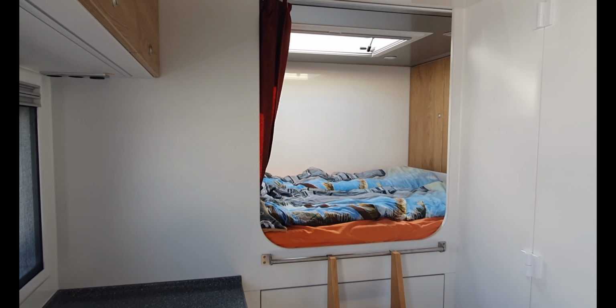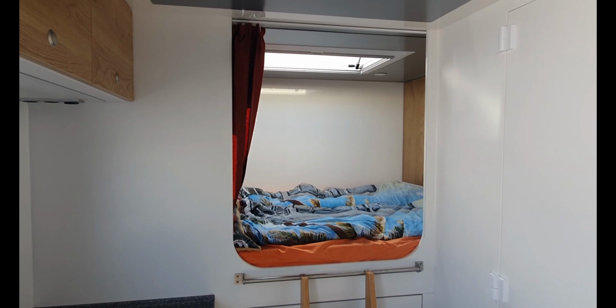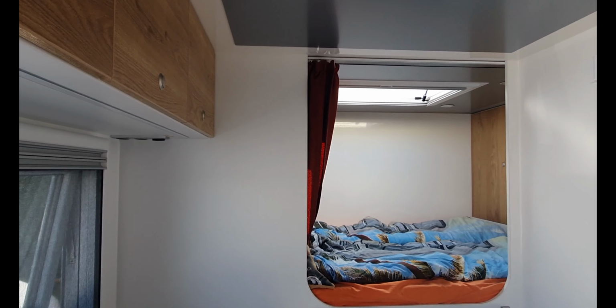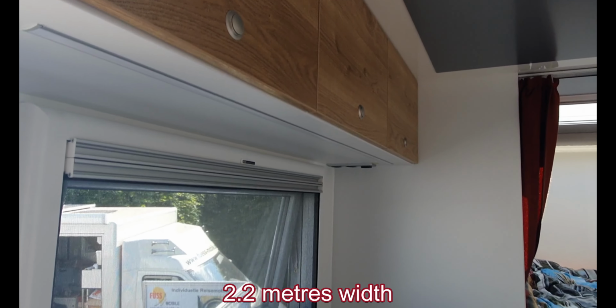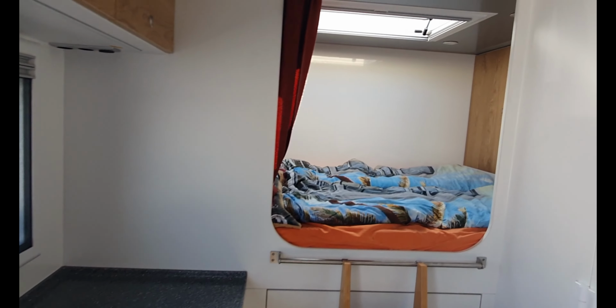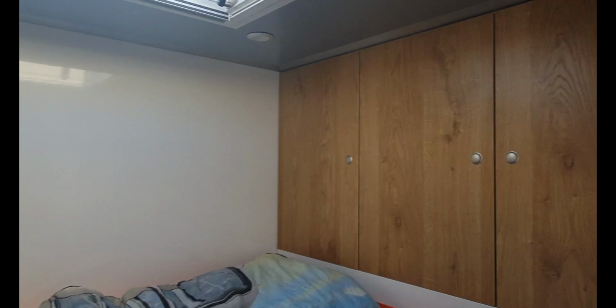Okay, so inside now, what can you say about this vehicle? We have a 4.5 meter long box, 4.5 meters inside, and 2.2 meters wide. We have the bed with 1.4 by 2 meters, with a big wardrobe at the back.